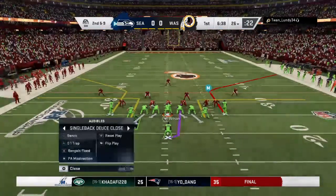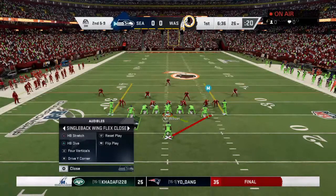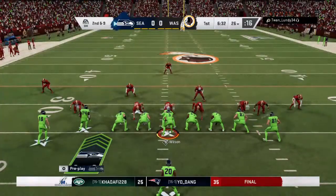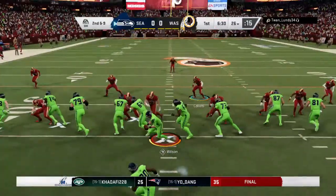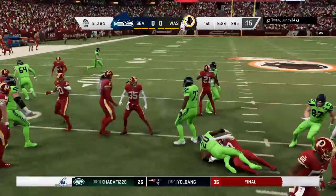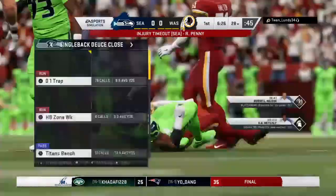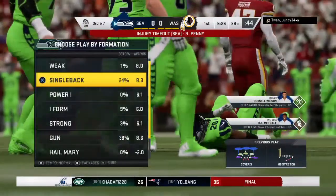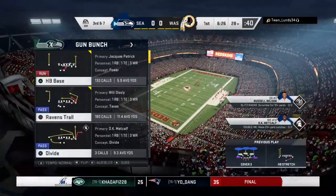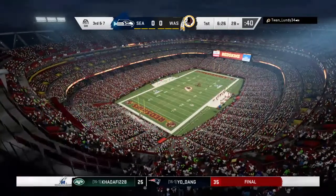Wilson leaves this one with Penny. Only a couple of yards there as he'll be brought down about the 28. Now we're going to get a timeout here as it looks like there's a Seahawk injured on the play. We'll check on his status when we get back.